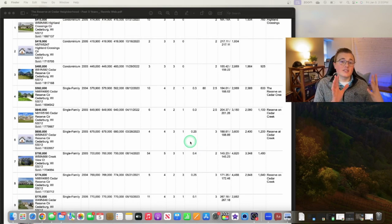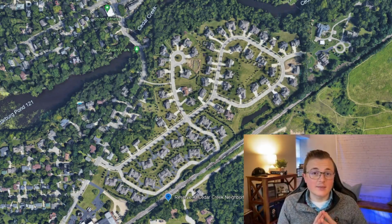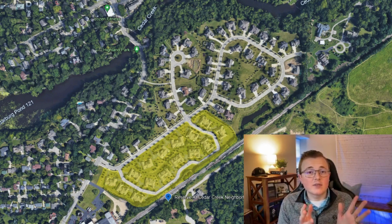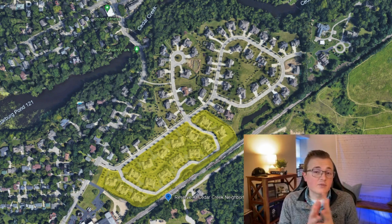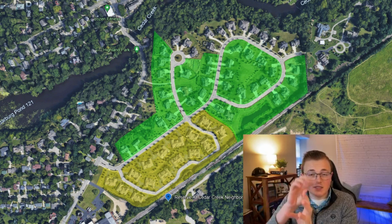Now the last thing I do want to touch on, if we pull this map up on the screen right now of actually what we're looking at in the neighborhood, you can see how in this first portion of the subdivision is all the condos, right? You can highlight that right now. We can see these are all side-by-side condos that will go for sale individually. And then the single-family homes right here is this next echelon, which we'll highlight right now.